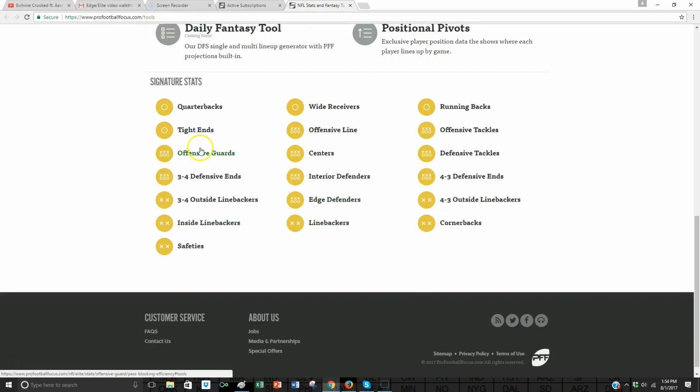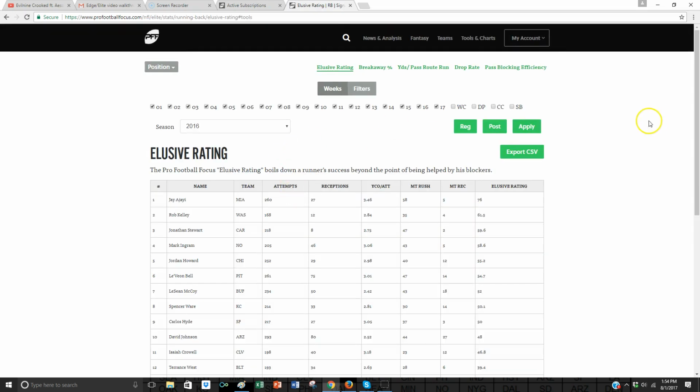And look at all these awesome different positions. We have really cool stats on centers, linebackers. Few sites really come close to us. The level of detail, accuracy. Let's check out running backs, though. I think that's the one that might be most exciting for you guys right now.